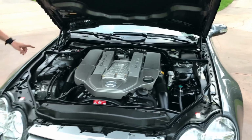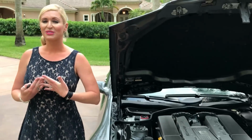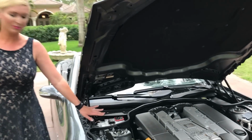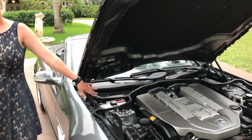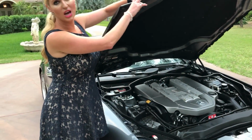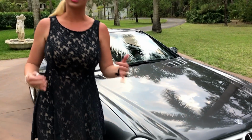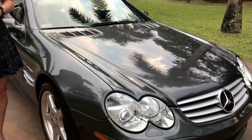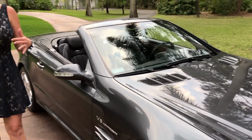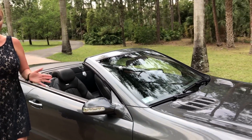One thing I will point out as well, the way you can tell somebody loved their baby is their battery. He kept the Mercedes-Benz battery in this car, and that says a lot, because they go above and beyond. If you put in a regular battery, you know, they're not always getting their service done at the Mercedes-Benz dealership. He did buy this car certified pre-owned at the Mercedes-Benz dealership, and he loved it.